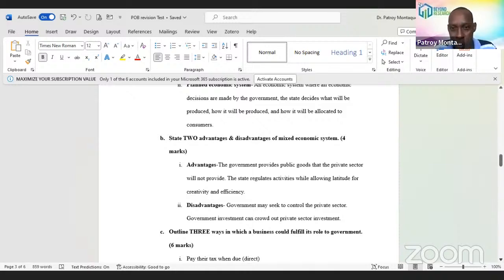So that was a little backdrop to this question. So now we understand the mix, a little of planned, a little of free market. So let us see if we can go into it now. State two advantages and two disadvantages of the mixed economic system. For two advantages, 2 marks. For two disadvantages, another 2 marks. In total, 4 marks, right? So advantages, and I'm just highlighting, you can expand as much, just highlighting 2.